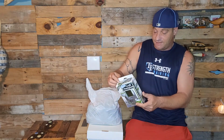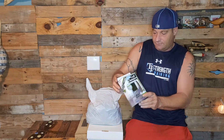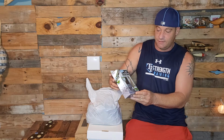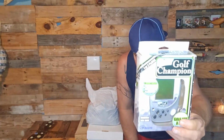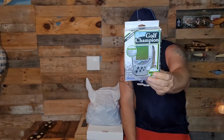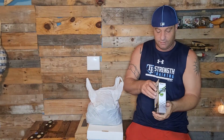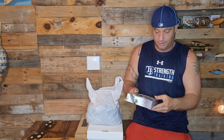First item I picked up today, $2. Today was half off games and toys. It's a Golf Champion handheld. I comped it out. They go from $10 to $20. This one's new in the box, so we'll see what I get for it. I'm going to put this right up.